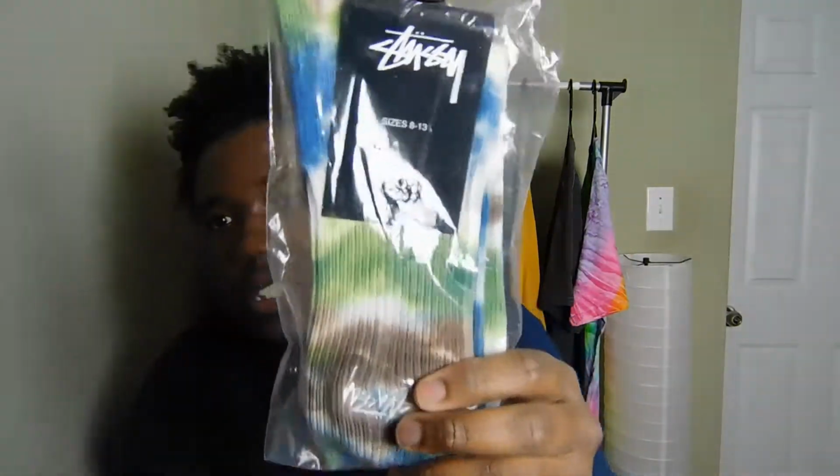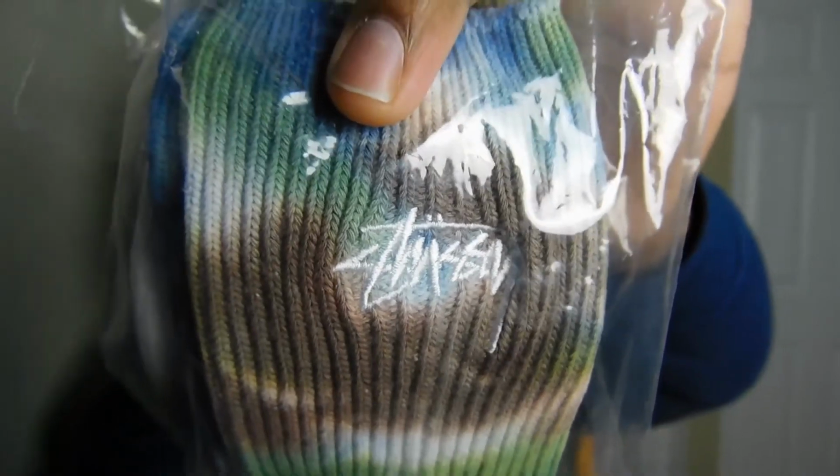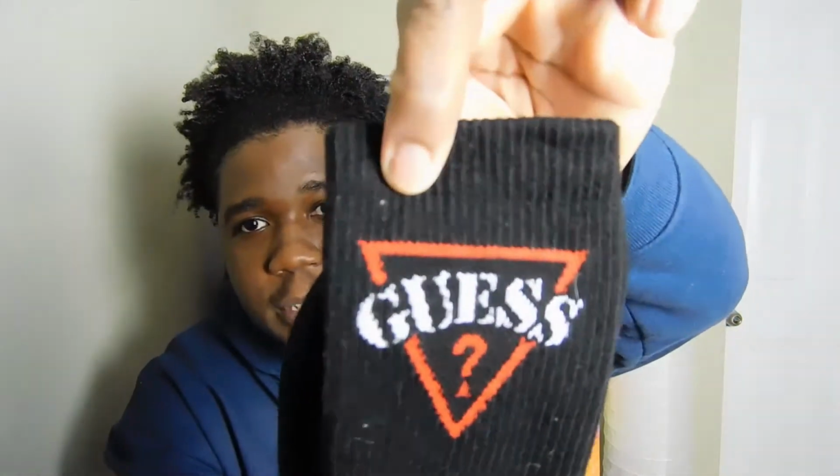And then for the next pair, you have just these Stussy socks, which I ended up picking up while I was back home. As you can see, they have the nice little Stussy logo. If you zoom in, the nice little Stussy logo right there. These were kind of expensive. I'm not even gonna hold you, but I do like these socks a lot. And then the next pair we actually have from PacSun, just a regular pair of tie-dyes. Then we have a pair of kind of bougie, but I like them anyway, Guess socks, just black crew socks.